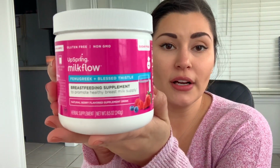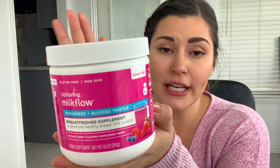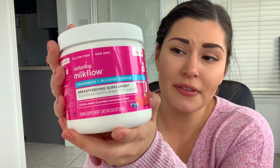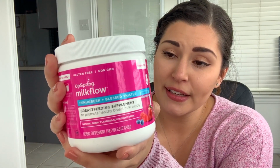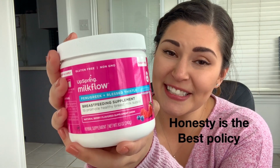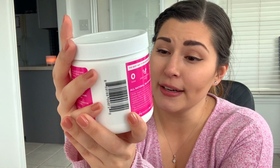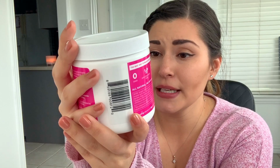This is another product that I used whenever I was on vacation and my milk supply completely dried up. Don't really know if this helped me or not. I'm not really sure if I felt a difference. And the reason I'm probably saying that is because it's just gross. Like, it doesn't taste very good to me. It's a natural berry flavored supplement drink. I mean, it probably helped me.